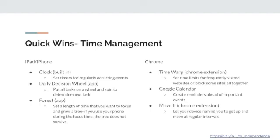So some quick wins. If you struggle with time management or you know of someone who does, I've left some tools here for iPad and for Chrome. So the idea of using things like built-in timers. There's an app here called Daily Decision Wheel that you can put all of your tasks onto a wheel and spin it and pick whatever it is that comes up to do next. Forest is an app that can help you with focus. On Chrome, there's an extension that will help you stay on the site that you're on and not get distracted by other websites. Using things like Google Calendar and movement reminders.